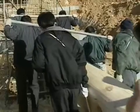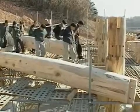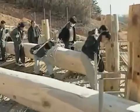Meanwhile, carpenters are ready to place architrave beams on top of the pillars. Architrave beams are long and thick pieces of wood used in the framework of the roof.